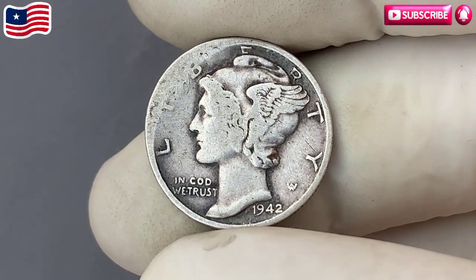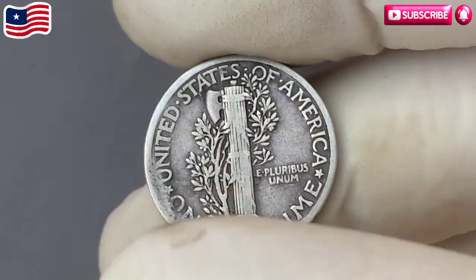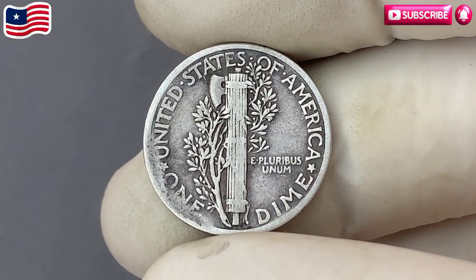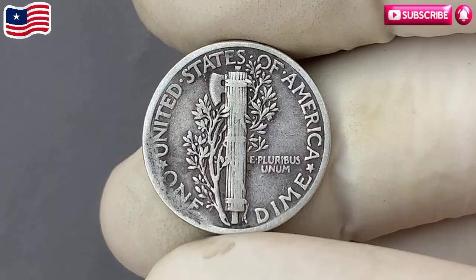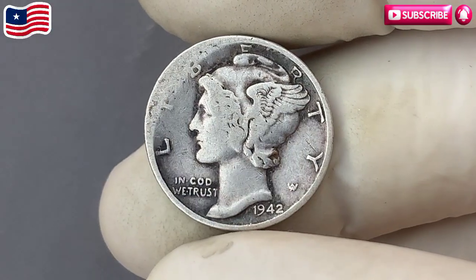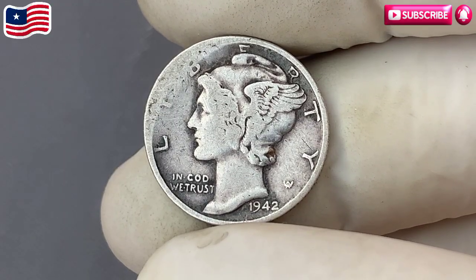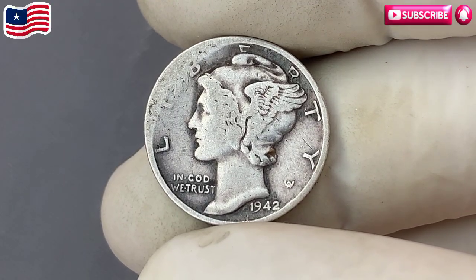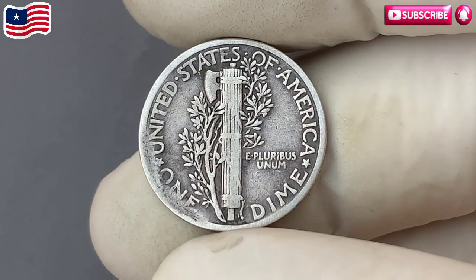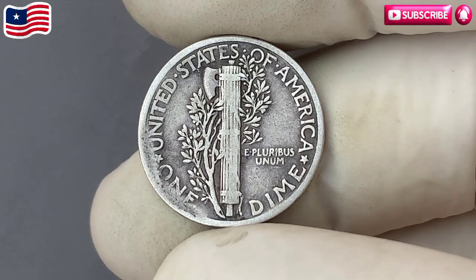the numismatic community. What makes the 1942 Mercury dime so captivating to collectors is a combination of its historical context, stunning design, and the rarity of high-grade specimens. Millions of these dimes were minted across three major mints: Philadelphia, Denver, and San Francisco. While most circulated heavily, the ones that escaped wear and tear, maintaining their original sharpness and luster, are exceedingly rare. Collectors today seek out these coins for their condition above all else.